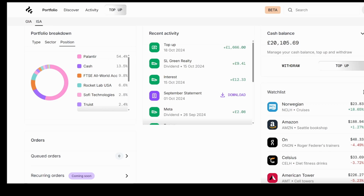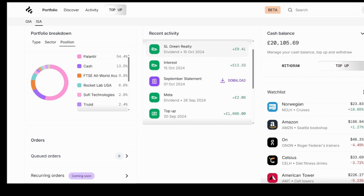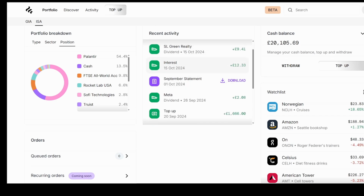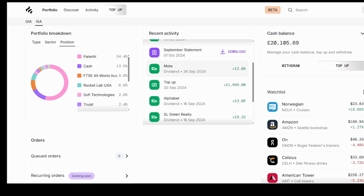Looking at the recent activity, there's obviously not going to be too much here because I've been off, but what I do every month is top up 1,666, so that will allow me to max out my stocks and shares ISA every single year. The limit of that is £20,000 currently. And then we do have some of the dividends come in, so SL Green Realty, that came in at £9.41. I get interest, which kind of pays off the Freetrade fees, that came at £12.33. And a few more of the dividends.